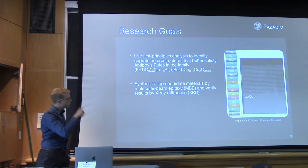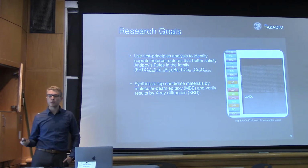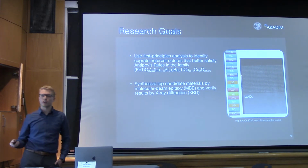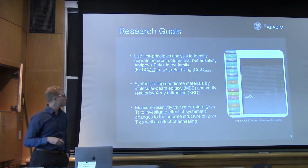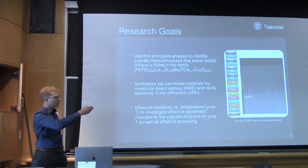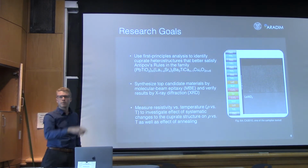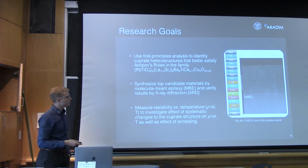And so, once we've done first principles analysis to make sure that we can actually create these structures, then we synthesize top candidate materials via molecular beam epitaxy, and then we verify the structures using X-ray diffraction. And then the final goal, which is the one I really came in and did the majority of the work on, was to measure resistivity versus temperature to investigate the effect of these systematic changes to that lattice. So you can see M, X, and N in this formula unit. You can vary those and observe what different trends you see within resistivity as a function.